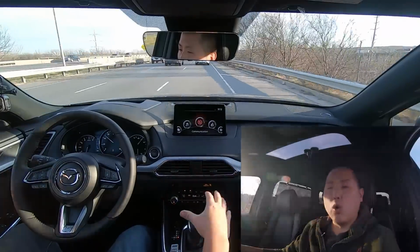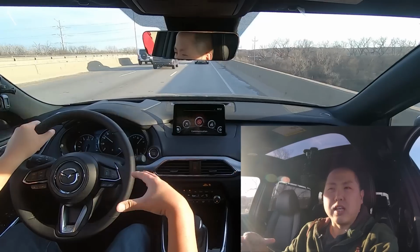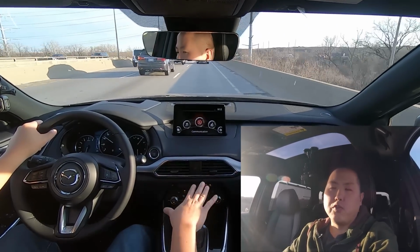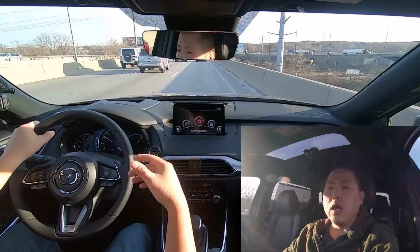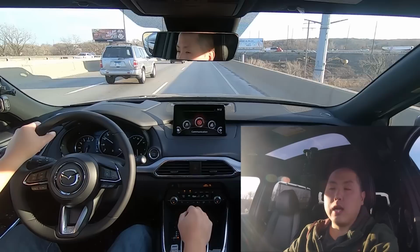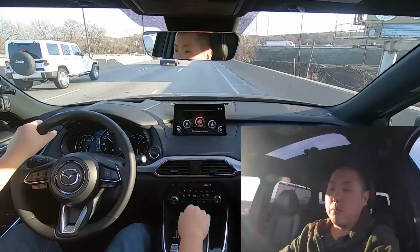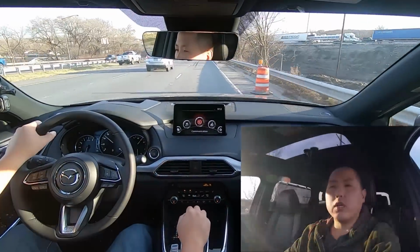All right, now that I'm up to speed, I'm going about 50 miles per hour. In terms of quietness, it's fairly quiet, although I kind of expected it to be a little bit more quiet. I do hear some from the road, and also slight wind noise. And when cars are passing by, I do hear that as well. It's not bad. It's still a good level, and keep in mind I have the radio off, but I kind of expected it to be a little bit quieter.